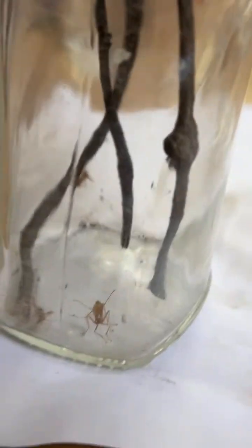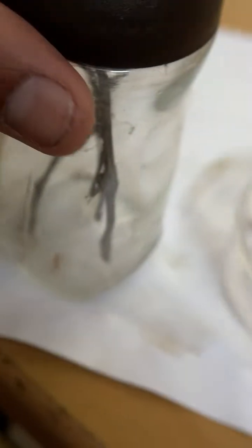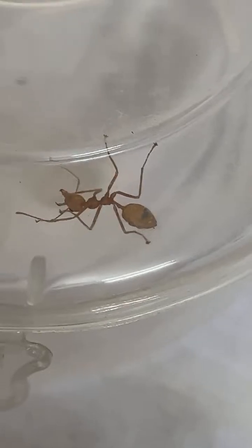So this was one, and then we have another set over here. This is one interaction, and here is another box. I'll put this aside and then bring this one close. So here is the ant. Here is an ant, a weaver ant. Pay a special look to its abdomen, which is blunt and has black spots.